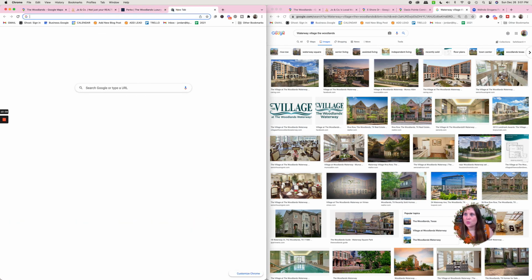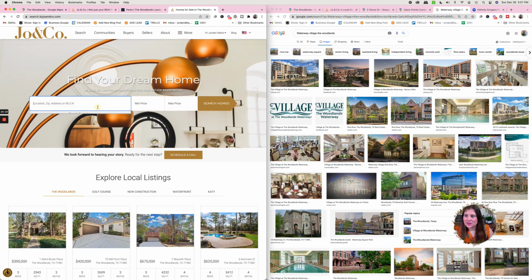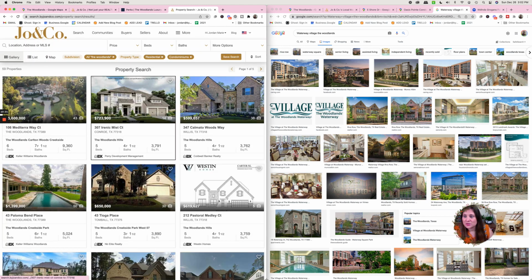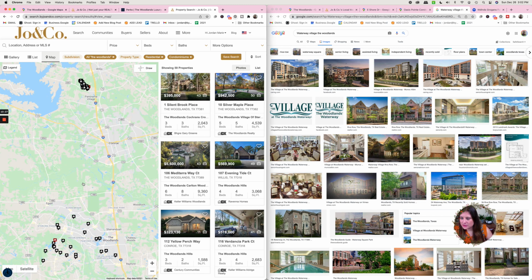If you want to search for homes for sale, you're more than welcome to use my website. I love the map feature. I love how intuitive this is. So you can pick area, city. I sometimes do all matching just because it depends how the real estate agent listed it. But my favorite thing to do is go to the map view. It takes a second to load.